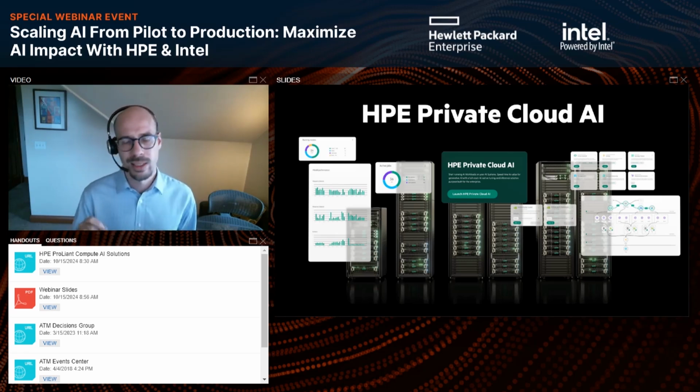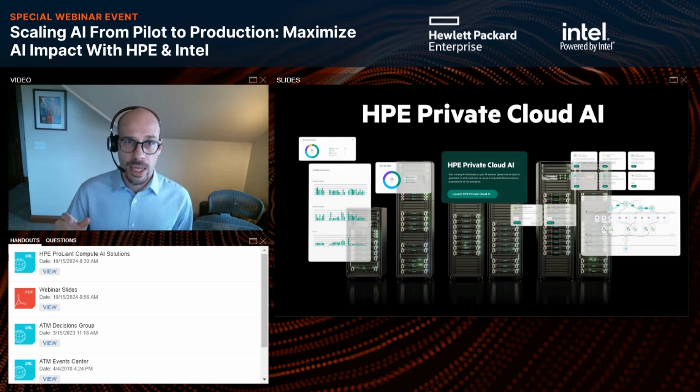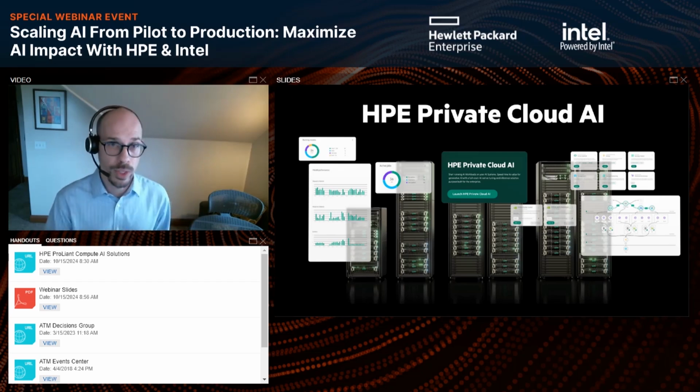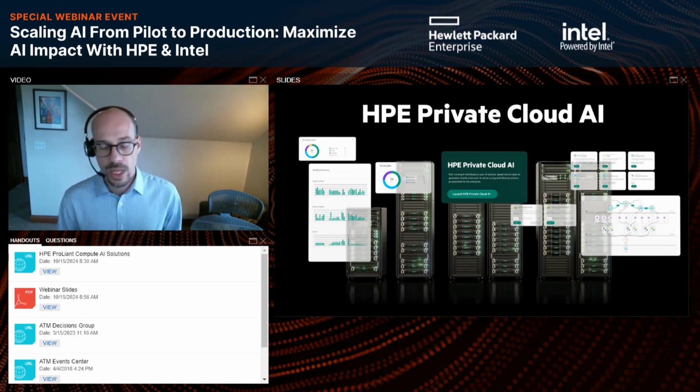But the quick elevator pitch on this: it is a turnkey, plug and play private cloud AI environment, meaning we pre-architect it, pre-rack, stack, and power it, we sit with you, and within a few clicks, we can deploy your entire AI environment so that you can begin testing, running AI, actually putting it in production, and continuing that whole cycle to improve your AI models, add more users, and scale.